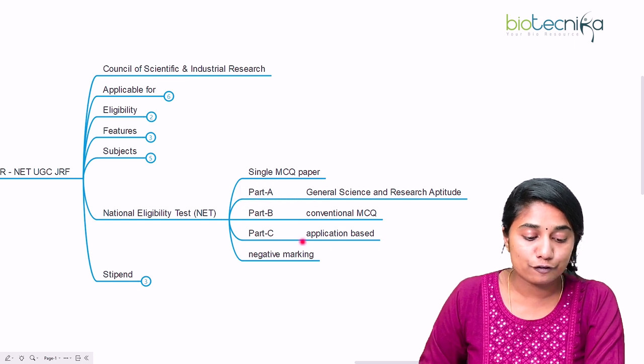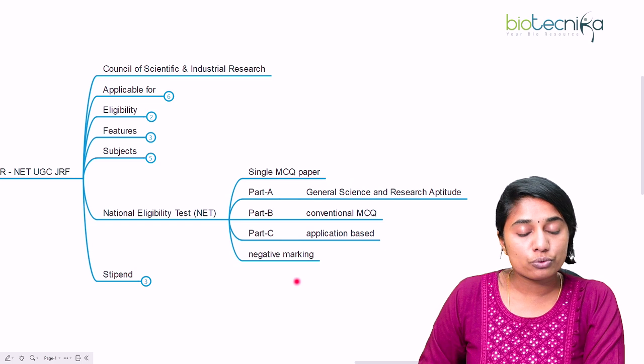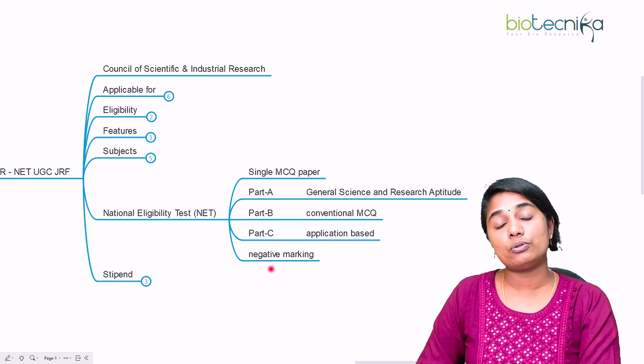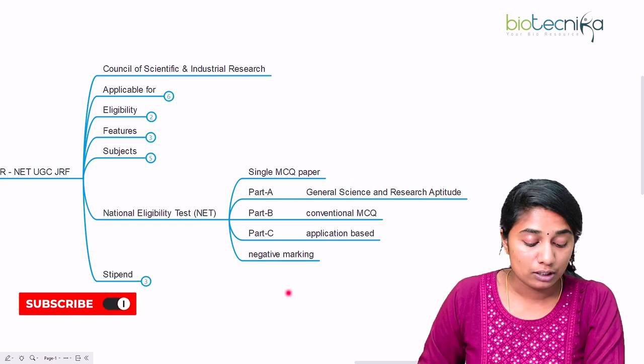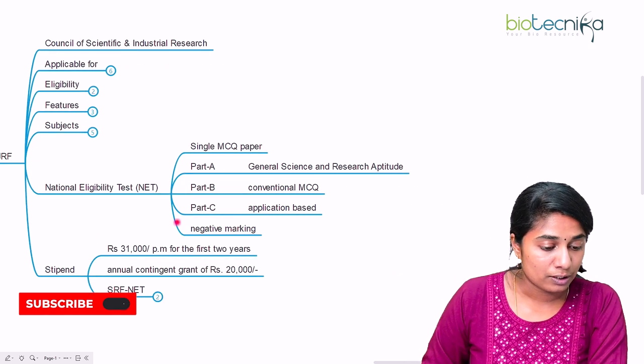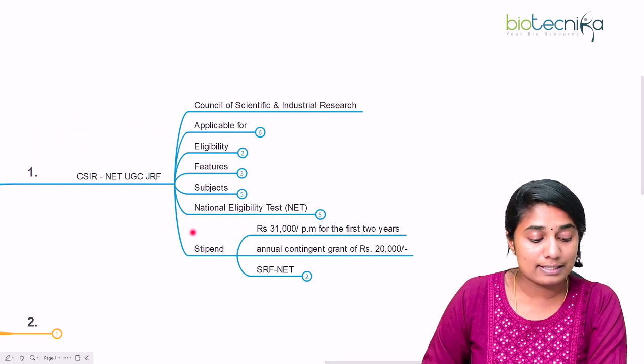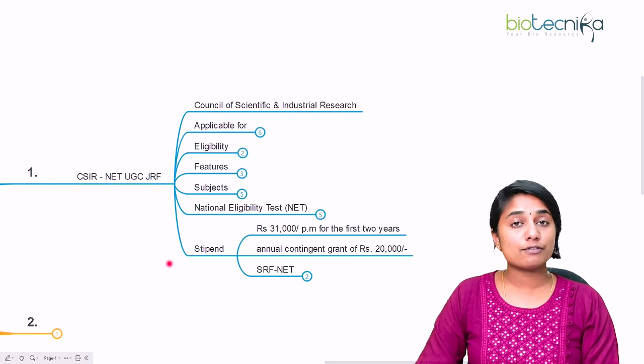So these are the three different parts in the examination. And of course, you do have negative marking as well. So if at all you answer correctly, it's fine. But if you're answering it wrong, there is also negative marking in this examination, right? So the next feature that we're going to talk about is the stipend. What is the stipend of this fellowship, right?